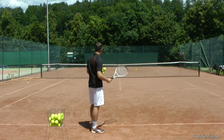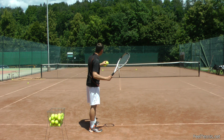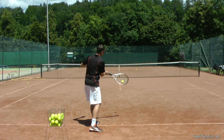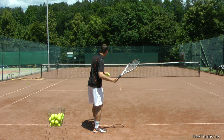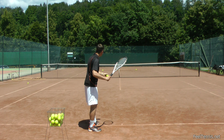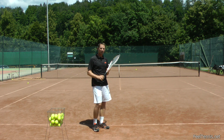So I'm going to switch my target now to the right one. And again, I'm imagining the trajectory very clearly. I know by how much I want to clear the net. I know how fast I want to hit, and then I'm doing my stroke. And again, I'm switching to the other side. So I have the trajectory and I'm going. And then I'm switching to this side. I know how I want my ball to fly. I have a very clear picture, and I'm doing my stroke.